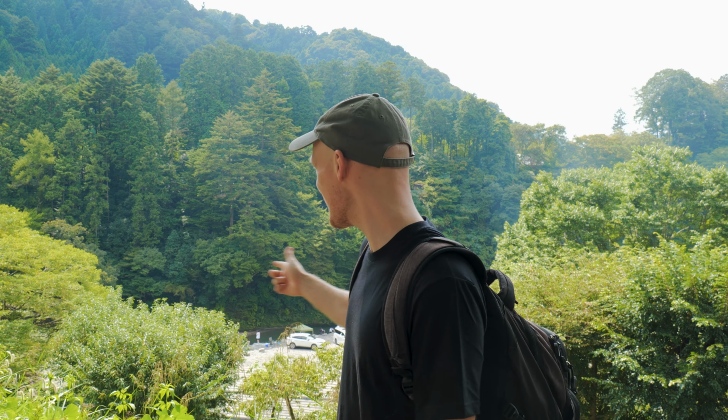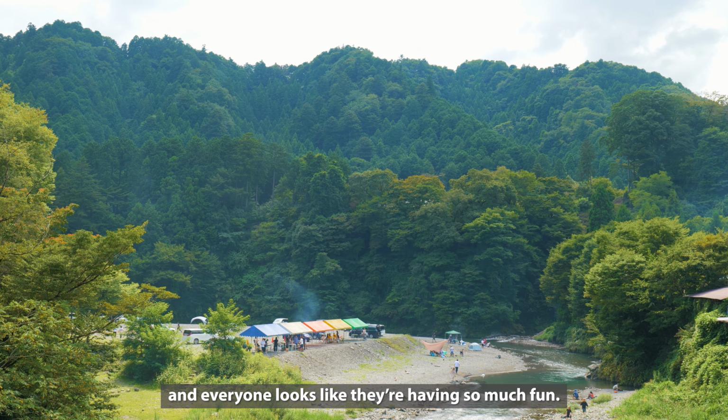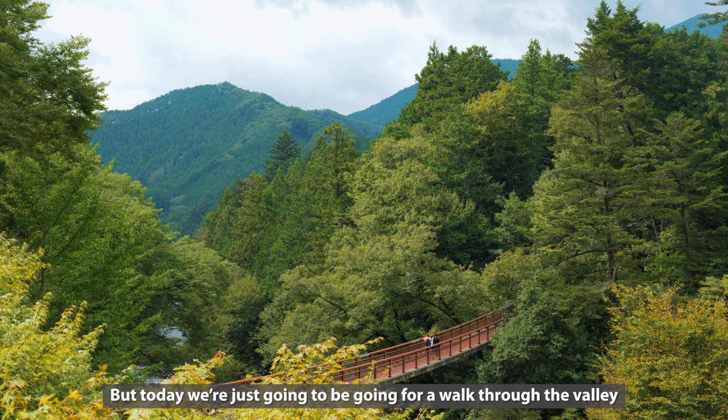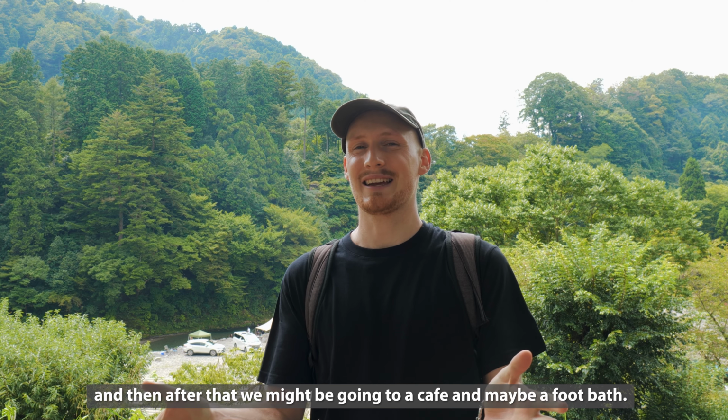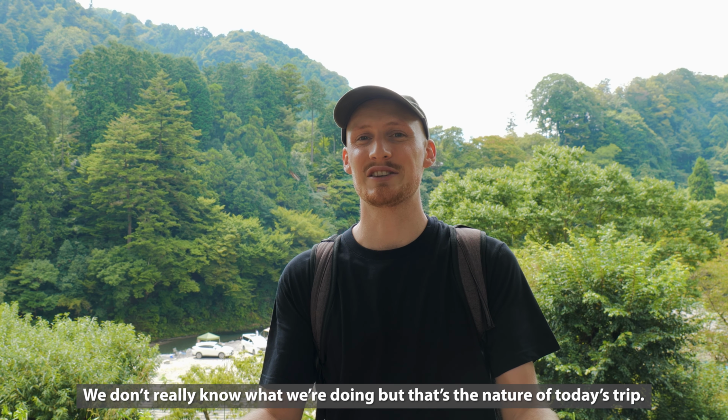Hey, thanks for joining us. We're at Akigawa Valley today, and look at this cool camp spot we just found. It's right next to the river, and everyone looks like they're having so much fun. But today we're just going to be going for a walk through the valley, and then after that we might be going to a cafe and maybe a foot bath. We don't really know what we're doing, but that's the nature of today's trip.